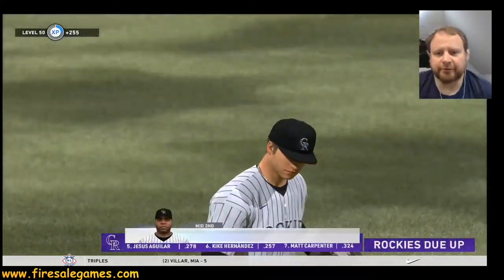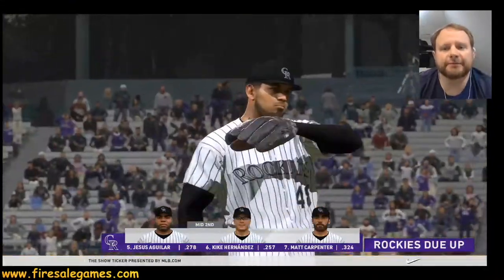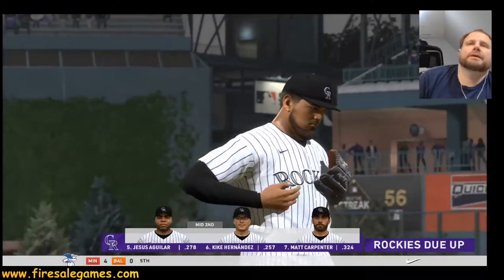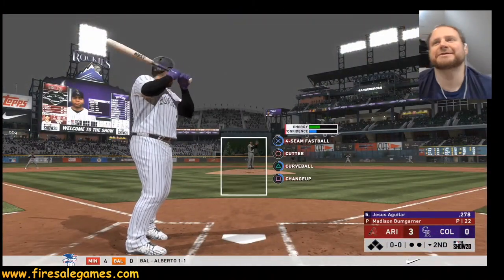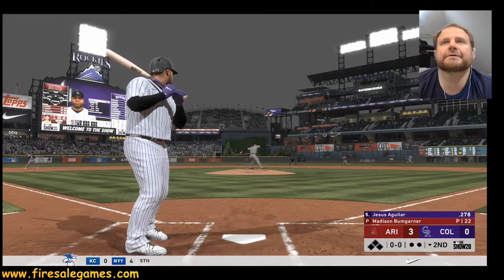So I'm not too familiar with MLB The Show. This is the first one I've played out of all of them. Just picked this game up. And I don't even know what I was going to say. Bottom of the inning. Yeah, see, here we go. Jesus Aguilar, one of my favorite players. He's definitely not a Rocky, but he is on here.